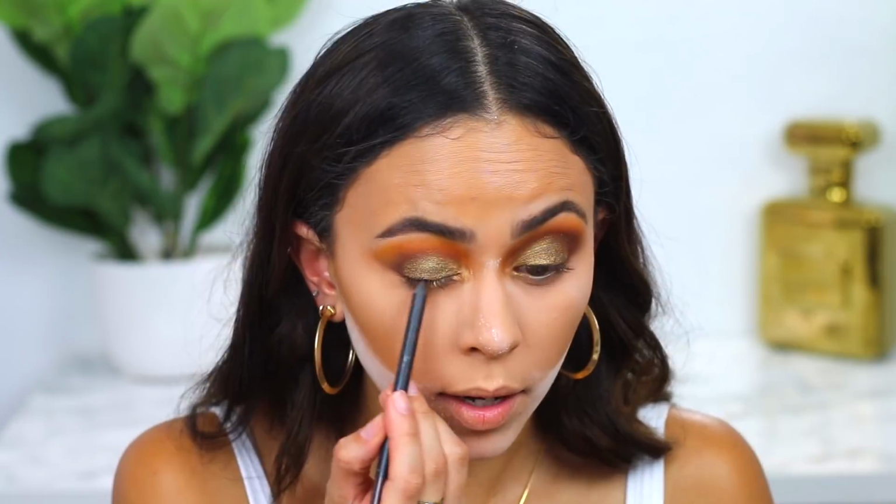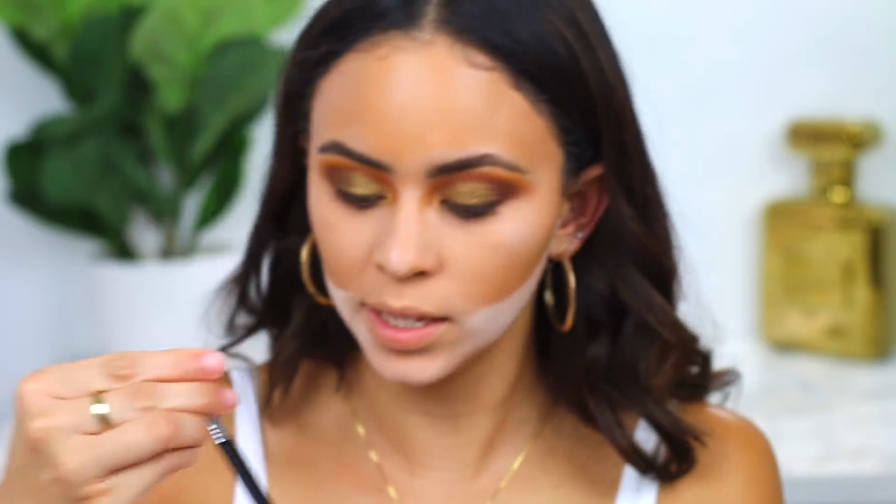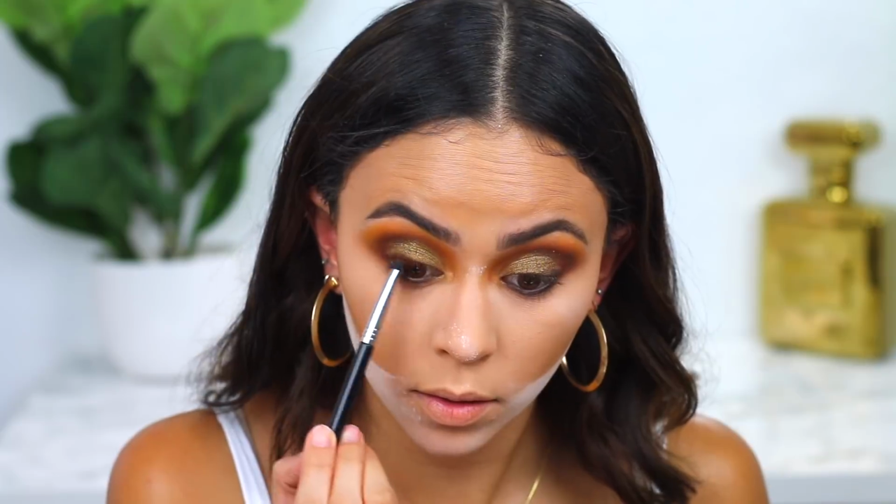I'm gonna be taking this LA Girl Glide On Gel Liner. This is in the color brown. And I'm gonna be using this on my lash line to kind of smoke it out in the outer corner. I'm taking this Sigma Short Shader E20 brush, going in with Smooth Criminal, the rich brown shade.